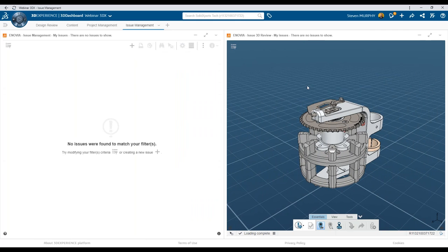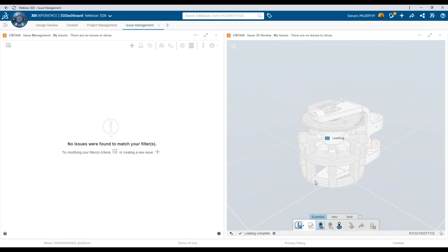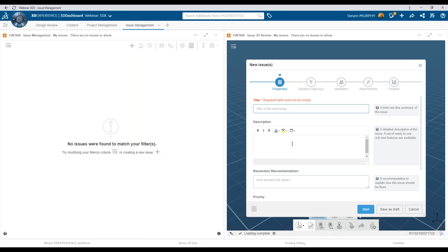Somebody needs to check that. I can't just remove material without running some sort of simulation or confirmation that this is going to be safe. So in this case, I'm going to create a new issue. The issue management allows me to create issues and say, okay, I want to check for the buckling inside of my new component.